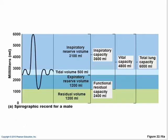So if we pull this all together on a graph, it looks like this. Now this is what a spirometry looks like. This is a spirograph. Now with these things, you actually read them from right to left, not left to right. So you start here and you move along this way. So this is the tidal volume in, tidal volume out, tidal volume in, tidal volume out. Now expiratory reserve.